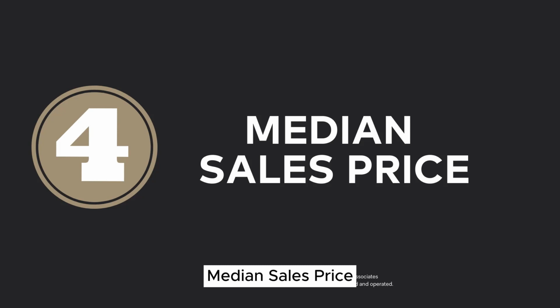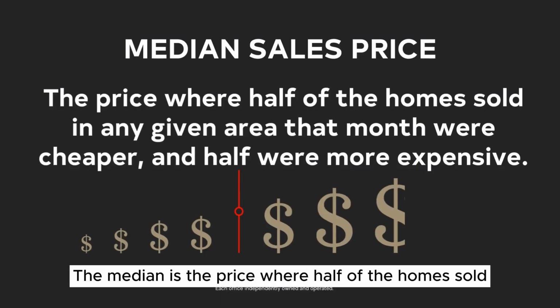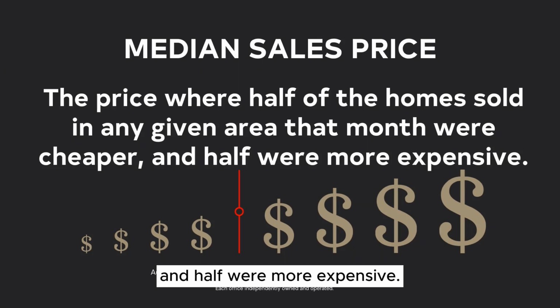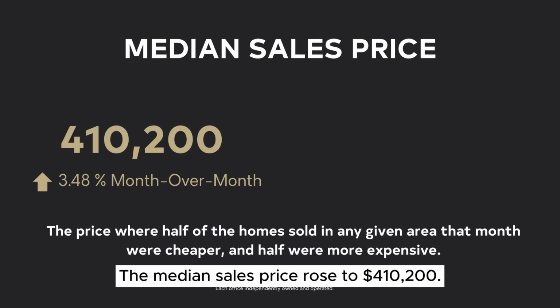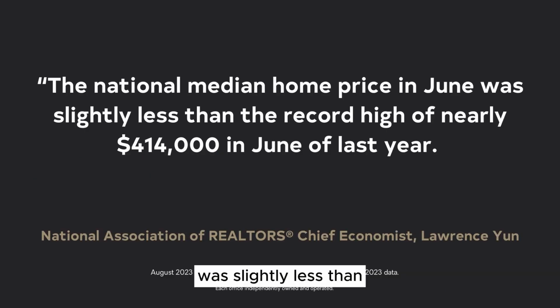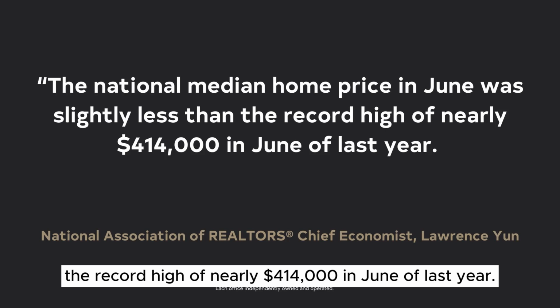Median sales price. The median is the price where half of the homes sold in any given area that month were cheaper, and half were more expensive. The median sales price rose to $410,200. Yun said, the national median home price in June was slightly less than the record high of nearly $414,000 in June of last year.